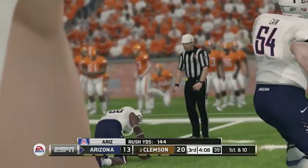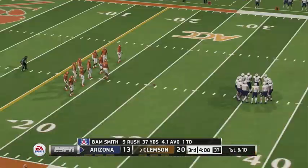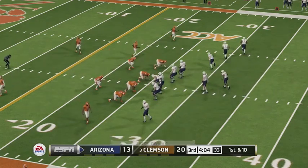After a decent run up the gut, a gain of six on the play. That makes it first and ten from the 26-yard line. First down.